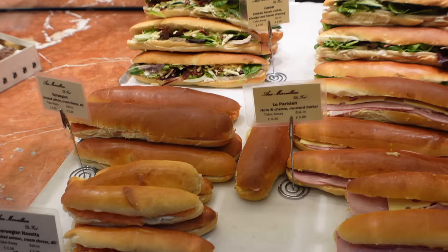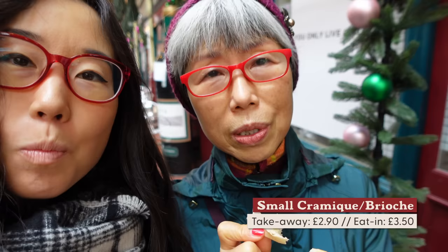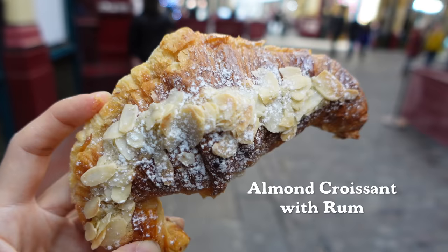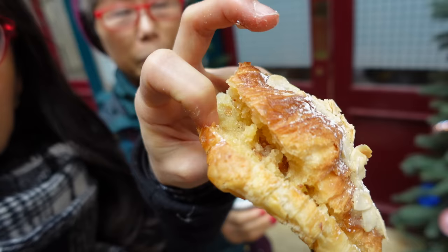Sandwiches too. Mamio got the plain brioche. The top feels waxy. This one is just like a dinner roll. I like it. Next up, the almond croissant with rum in it. We got that crispy exterior. Well, inside, they put some sort of filling. Crunchy. I feel a little bit of rum in the paste. The paste part is the best part.